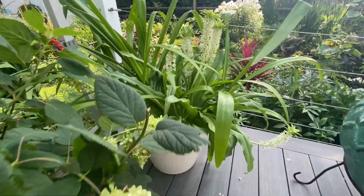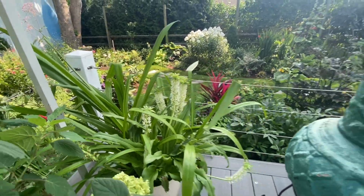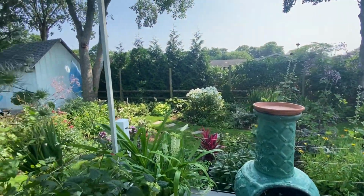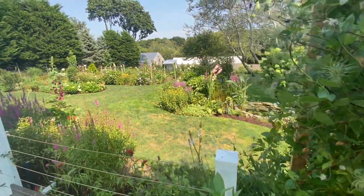Oh, but wait, here is a pineapple lily. How cool is this plant? This she probably brings inside in the winter and then brings it back out. But how wonderful is this deck? And then you have these views of the garden.